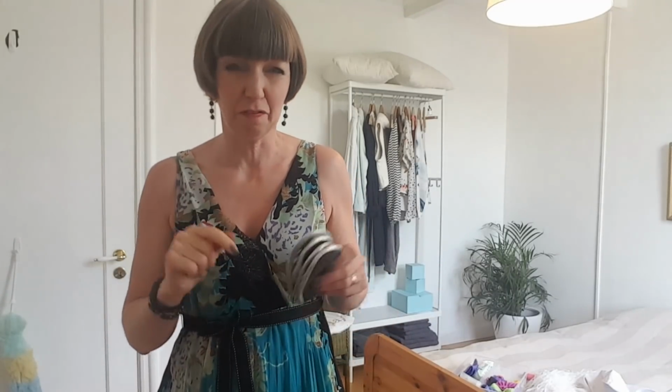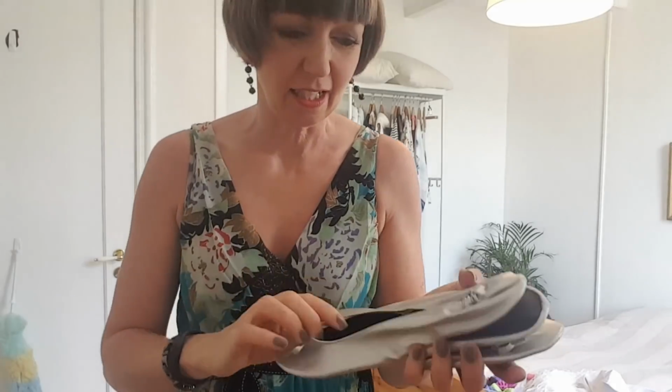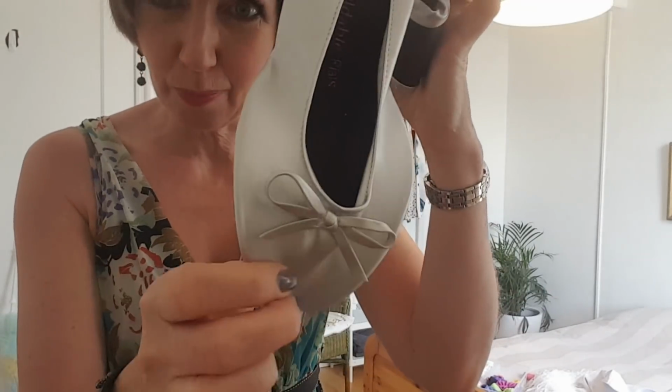So often when we travel, I take a pair of flip-flops to wear around the apartment or the hotel. I just don't like having my feet bare on the floor. So these are fantastic, and look, they're really pretty. They're bright silver and they fold up and take up no space at all. So those I'm really pleased with.